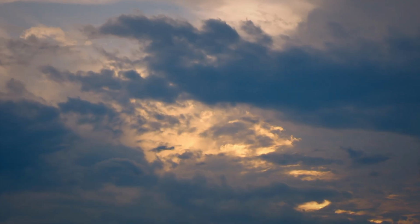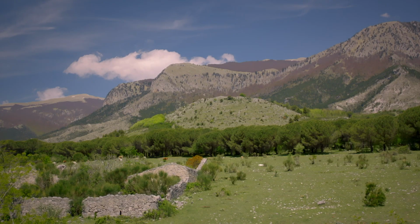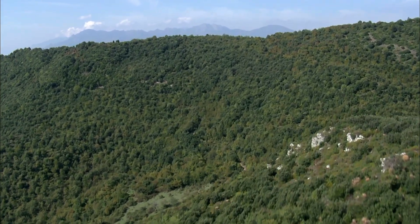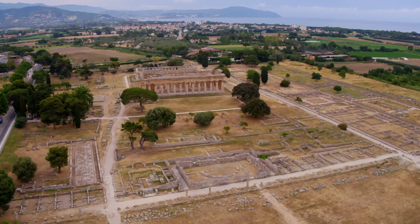Mozzarella is what puts Paestum on the Italian food map, but it's also celebrated for being home to one of the oldest sites in Italy, the spectacular ruins of the ancient city of Paestum.